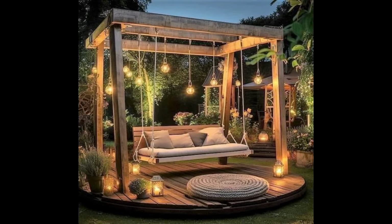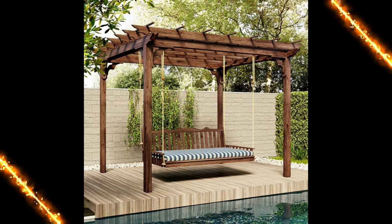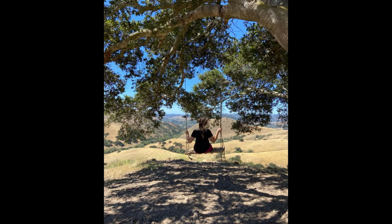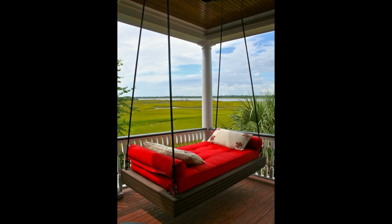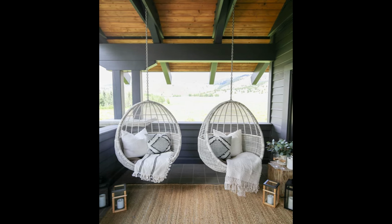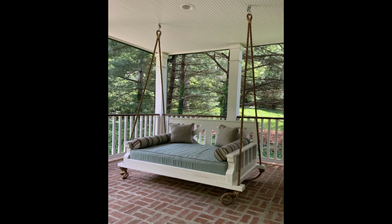Swinging daybed. A swinging daybed offers the ultimate in relaxation. Hang it from a sturdy frame or a porch and enjoy an outdoor nap. Colorful swings. Paint your swing seats in bright, cheerful colors to add a playful and fun element to your backyard. Swing and fire pit combo. Combine a swing seat with the fire pit area to create a cozy gathering spot for evenings and cooler seasons.